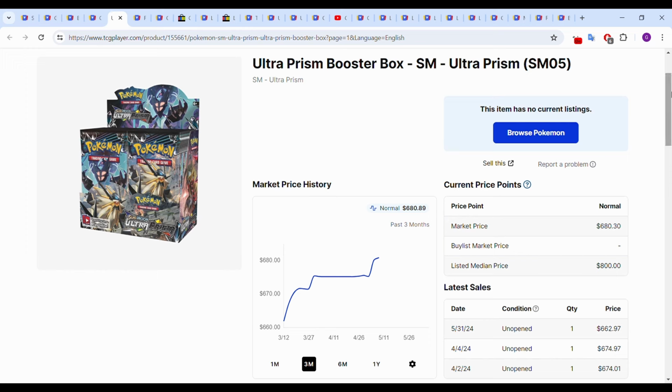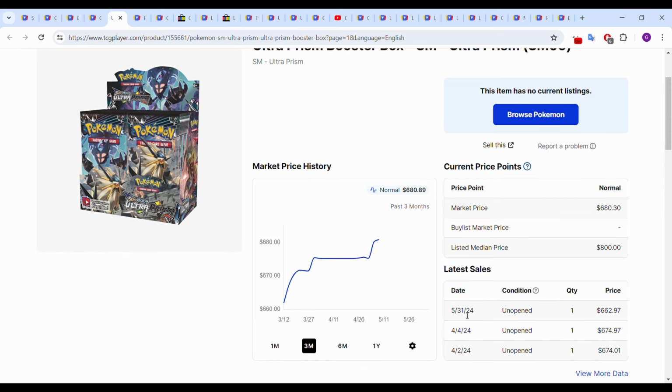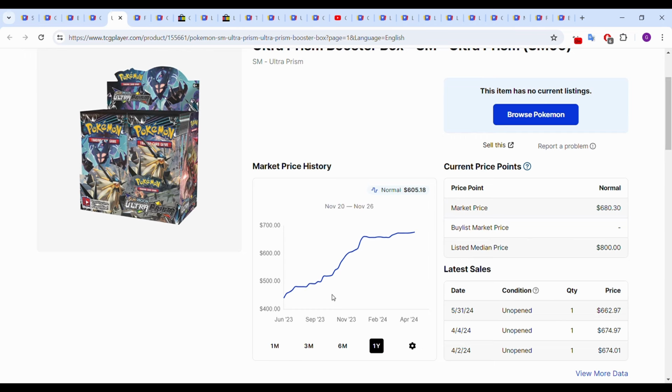Then we have Ultra Prism. This set, one sale at the end of May for $663 essentially. And if you look at the 1 year chart, Ultra Prism is on the way up. And it's been slowly moving since the start of the year. So, that's a good sign.